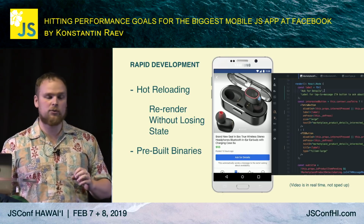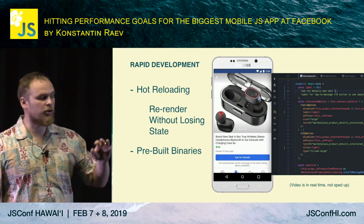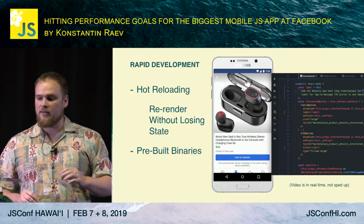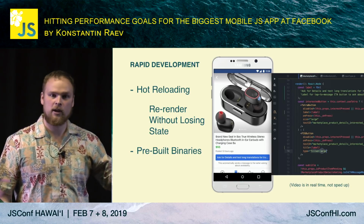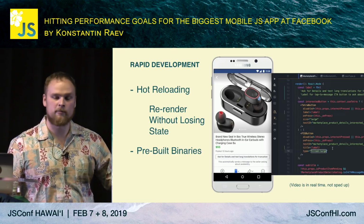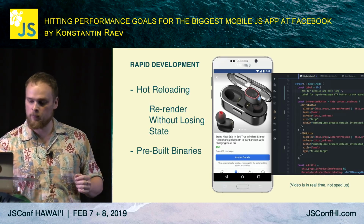Hot reloading is when you make your changes on your laptop, like here. I make some code changes to my React component. I press save, and then it goes to the device, and only the components that actually changed get re-rendered. As usual, React re-renders components at its pleasure. And this iteration is quite fast, because I'm just changing code a little bit, and here we go.